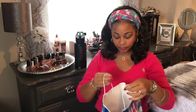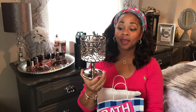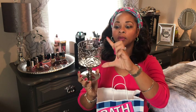Okay, moving on to Bath and Body Works. We went there yesterday. And I got another one of these. I absolutely love these pedestal candle holders. They had another style, but they didn't have the pedestal on it. I really like that. I wanted one of those, but they only came with the top, not the pedestal.